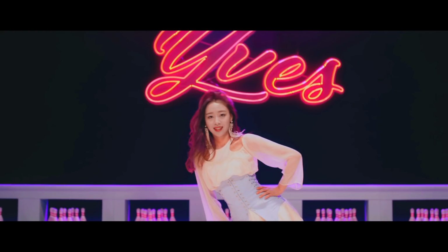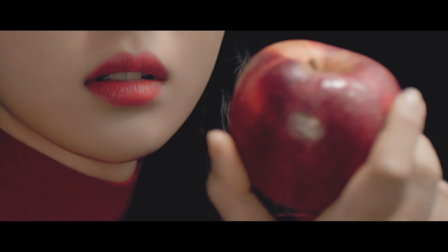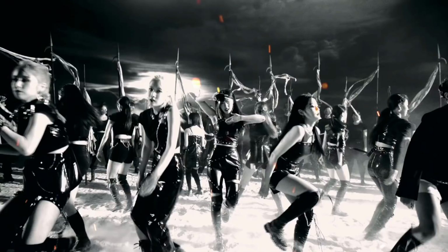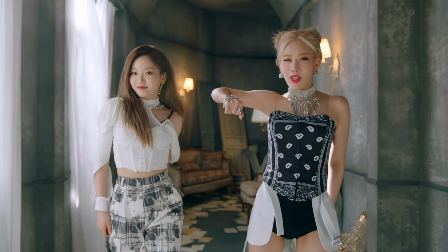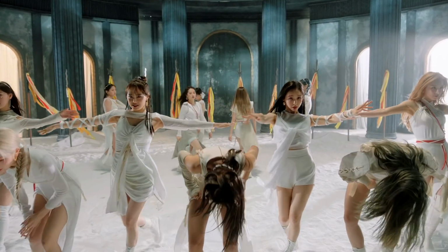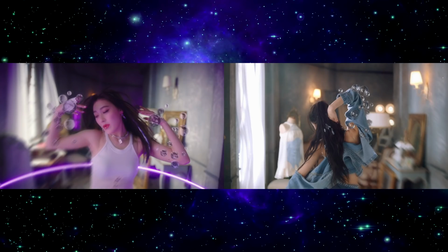But when she goes to retrieve the owl, it's an apple. And perhaps it's the same apple as the one she gives to Choerry to give to Go On. This is why I think Choerry also has bubbles around her arms, to show that direct link to Yves. Now you understand why there's this scene with Kimlip, Go On, and Yves. It was to reference that sequence of events. But why specifically bubbles? Perhaps one of our members' symbolic animals could provide an answer.